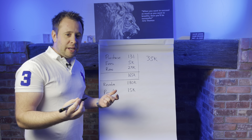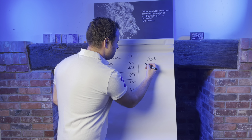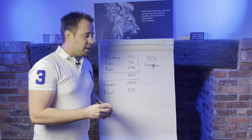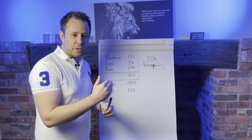So what will that mean? Well, that will mean that roughly his ROI on this will be about 30%. He's going to get about £1,000 a month after all the bills. And that will mean that his ROI is going to be somewhere in the region of about 30%. Until I have all the figures, I really don't want to surmise it all.